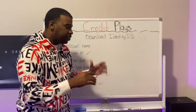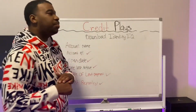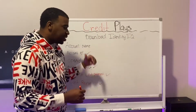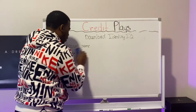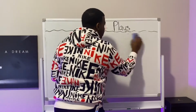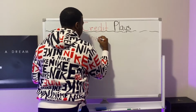After you clean all that up and suppress them, then you want to do an investigation letter. The investigation letter is simply setting the credit bureaus up. You're making the credit bureaus look at every account. So you spot out all the accounts and the accounts' names. After you do that, the investigation letter is simple. I'm breaking it down. So, investigation letter.